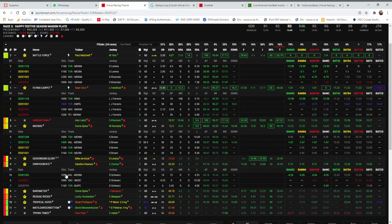Then Own Your Fate got a little bit of support last time when going to the 1200, 14 into 12. On the 1000 it was 4.25 into 3, and another one with a 13.35 bat versus the 15 bat versus the 11 bat. Battle Force has a 7, a 9, and a 0, so first, second and third best bat. So if Battle Force can do the distance, then Battle Force is a runner for me in this race.